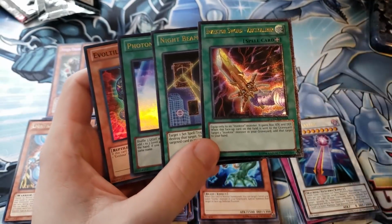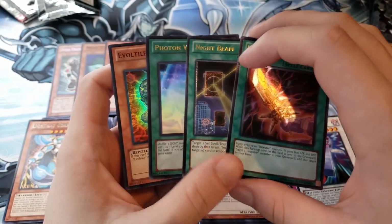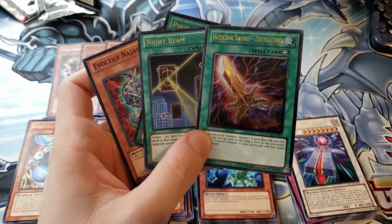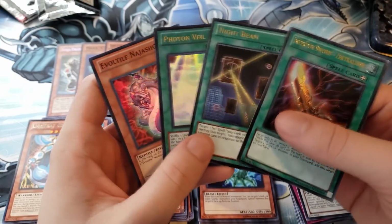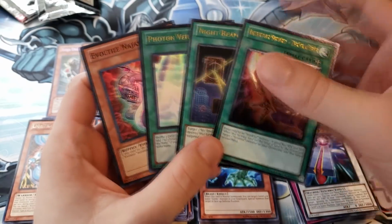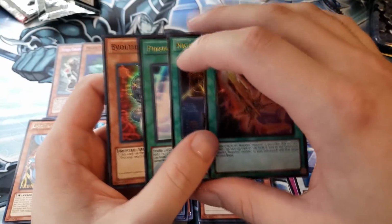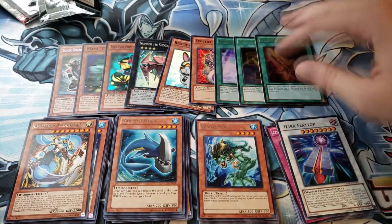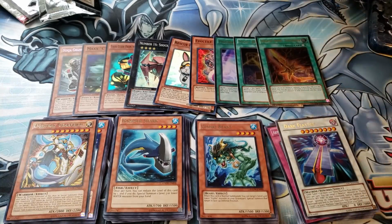That's nice. This would have been really good back in the day. Like all these, well, not Photon Veil, but these 3 cards were really good back in the day. So that would have been a really nice pull. Man, I can't believe we pulled 2 ultis. That is actually crazy. That's super cool, actually. Not only are the promos already good by themselves, but then pulling 4 holos and 3 usable holos is just absolutely mind-blowing.